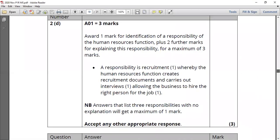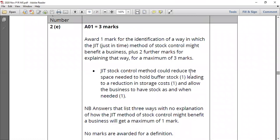Let's go to part E, the marking scheme, the model lines. I'll show you so you can take some ideas. You can see just-in-time stock control method could reduce the space needed, the same point I have mentioned. Reduce the space needed to hold buffer stock, which leads to a reduction in storage cost and allows the business to have stock as and when it is needed. So flexibility will increase, because if you need some space, then you have that space. So application is not needed for this kind of question.